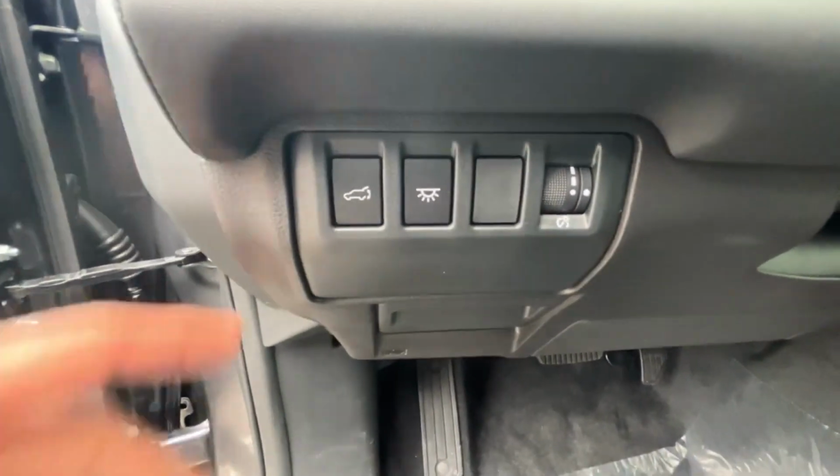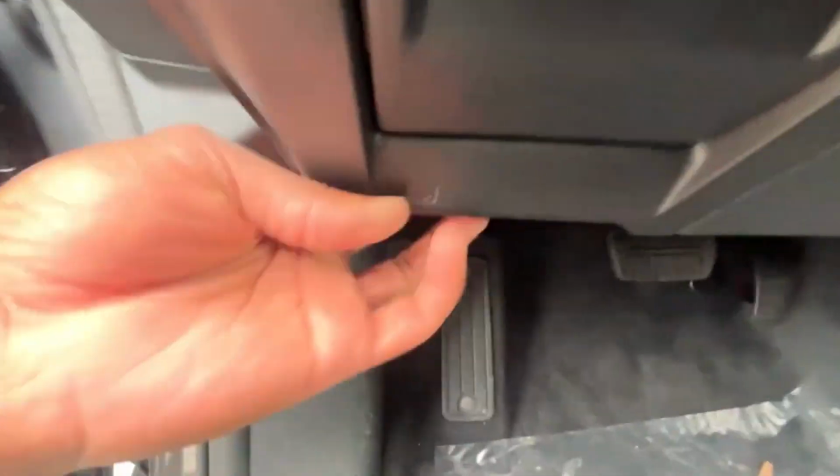We can open our power tailgate there, or lift gate, excuse me. And then that's how you open the hood there.